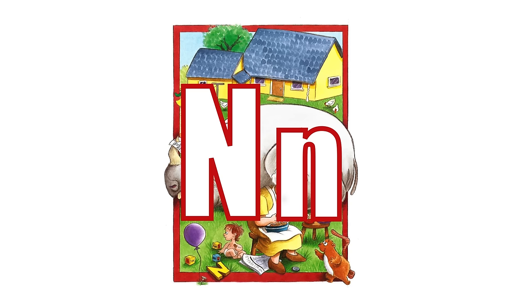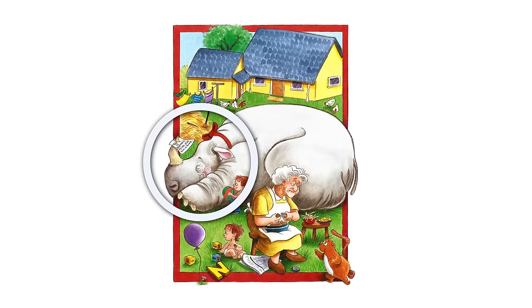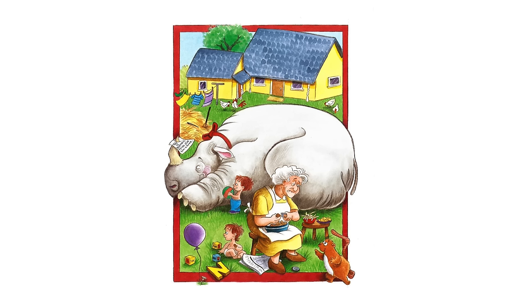The letter N. Nadine, the nanny, nibbles on nachos, noodles, and nuts, not noticing Norman napping nicely nearby. Did you know that Norman is a rhinoceros? Can you see the newspaper under Nadine the nanny's chair?